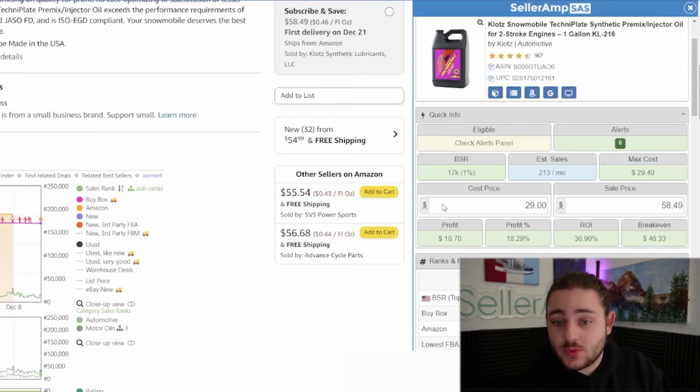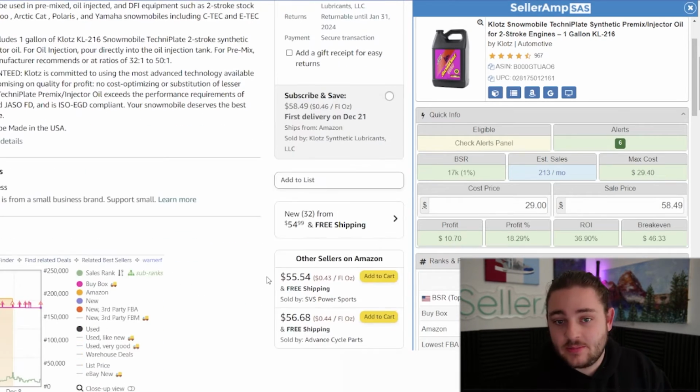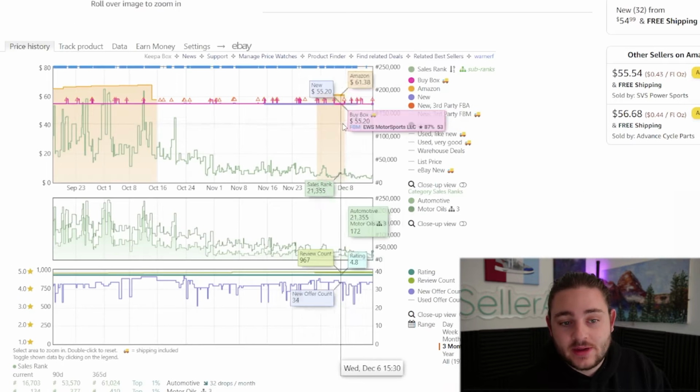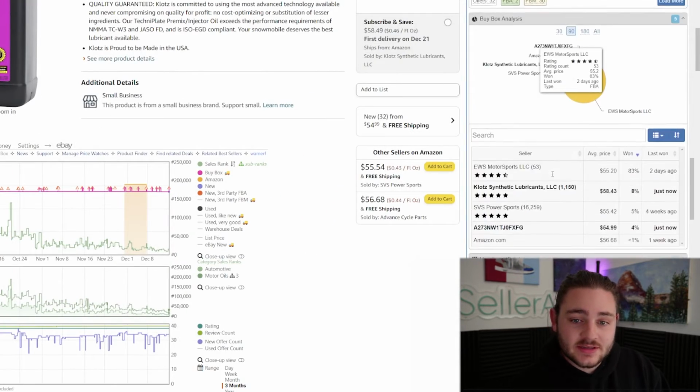Let's say you can buy this for 29 bucks. It sells for $58. Seems like a great item overall, right? You can make 10 bucks selling it, but there's a problem that we can see as we check out the Keepa chart down here, or when we check out the buy box statistics on SellerAmp.